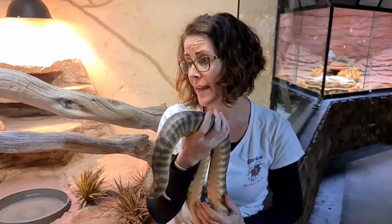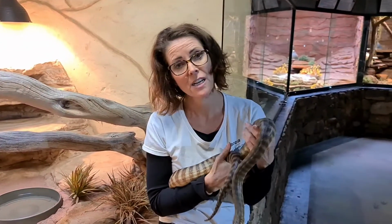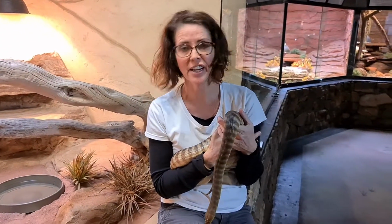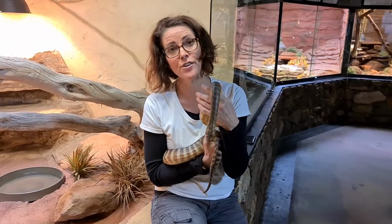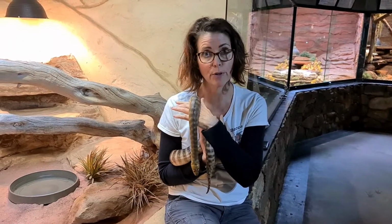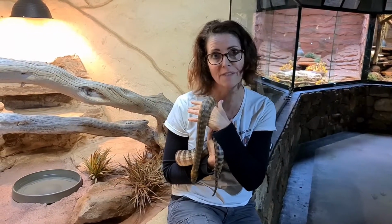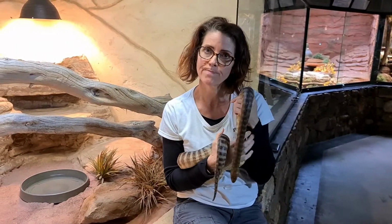So upping the heat is going to help them a lot, but also increasing the humidity, because as some of our snakes age, they can have problems shedding their skin as well. So since we've adjusted our enclosure, both our womas are actually shedding beautifully and don't need our help anymore, which is fantastic. The other one is their food.